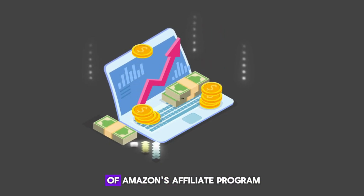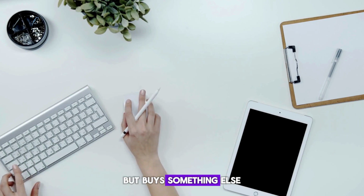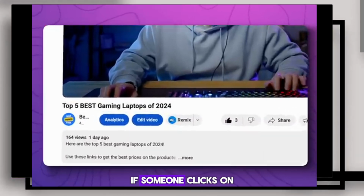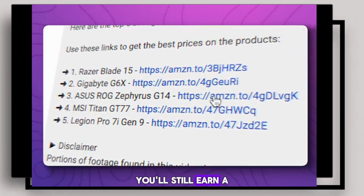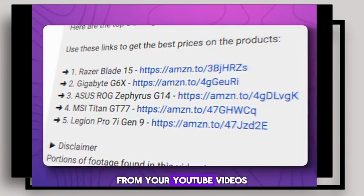Earning commissions from additional purchases. Here's an extra perk of Amazon's affiliate program. Even if a viewer clicks your affiliate link but buys something else, you still earn a commission on their purchase. For instance, if someone clicks on your gaming laptop link but ends up buying a camera, you'll still earn a percentage of that sale. This opens up even more earning potential from your YouTube videos.